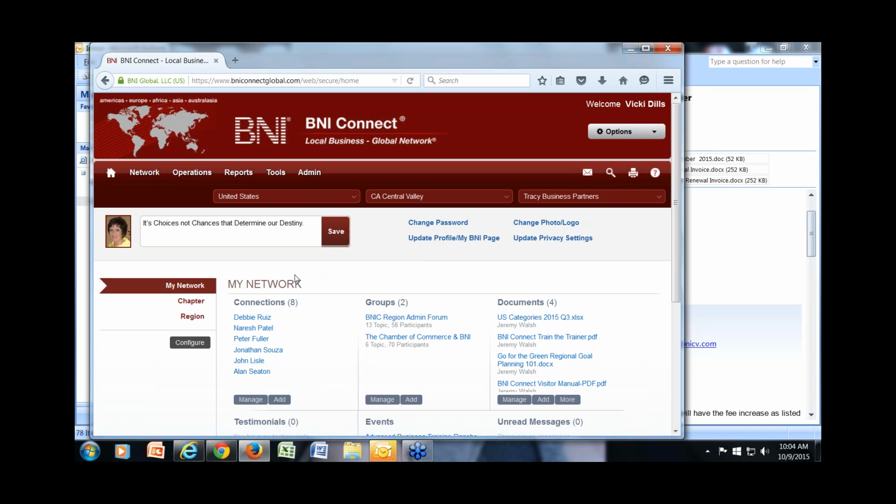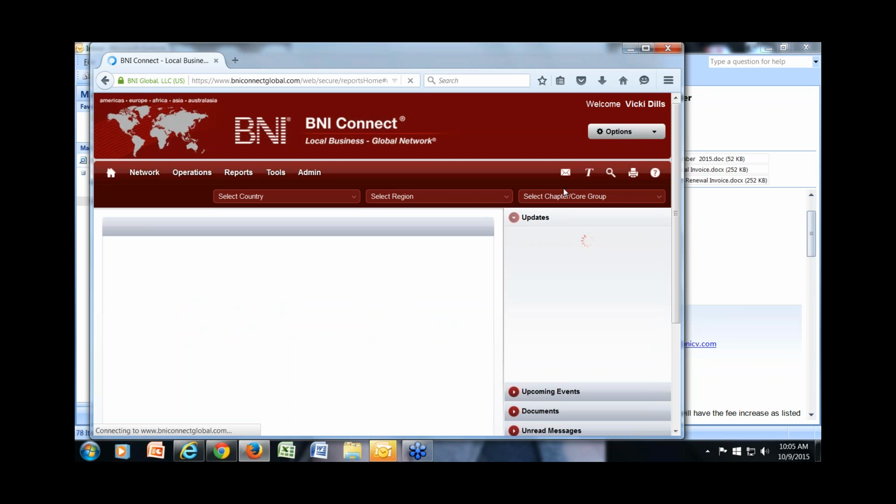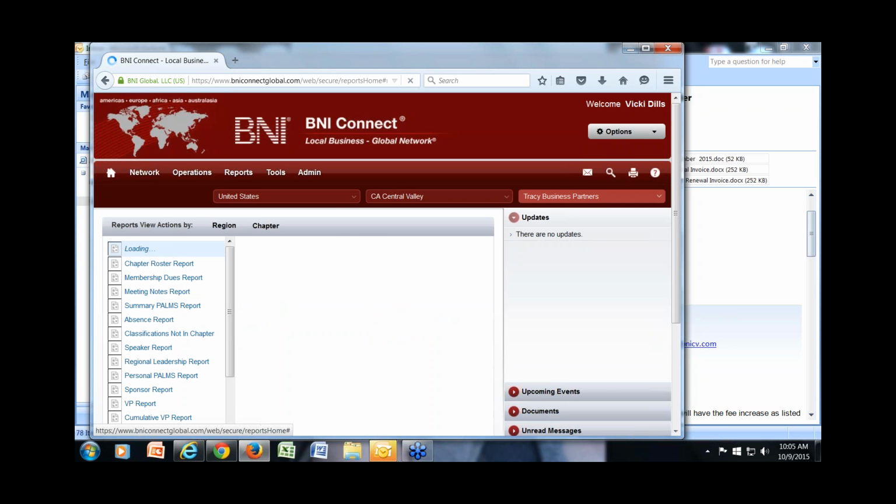Let's start where, if you have your manuals, that's great. In the middle of the manual is your Secretary BNI Quick Start Guide, and that's where we're going to work today. We're going to start with MSP because that's where you need to begin as far as speakers, and putting them on the calendar. So what you would do is go to reports and your chapter. Today I'm going to use Tracy Business Partner, so let me go here. There it is.